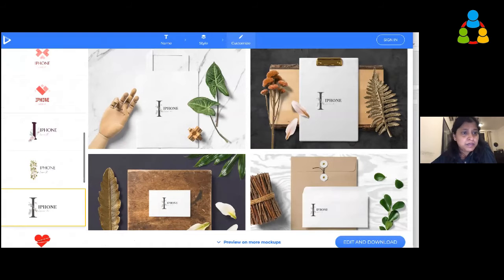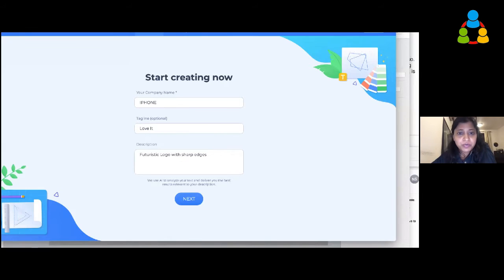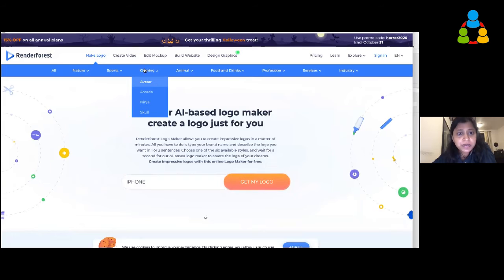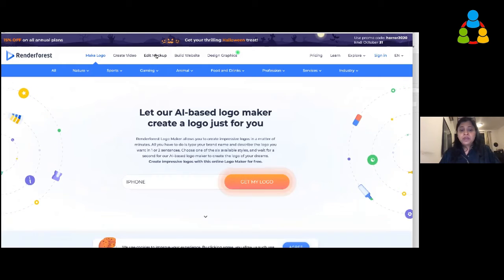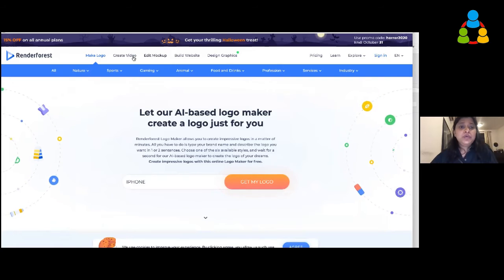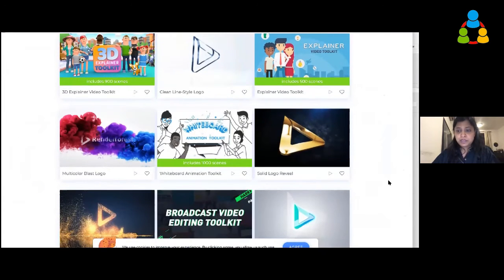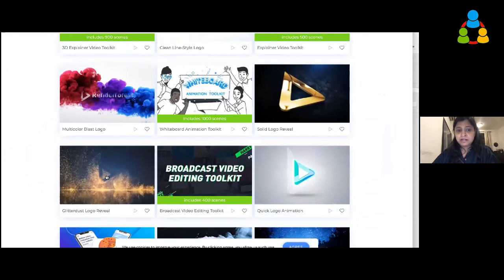So this is the logo maker. But of course, Render Forest is much more than just a logo maker. This particular website is especially good if you have to make presentations. Let's say you go on a field trip somewhere nearby and you're capturing a project. Just click random images and then you can create a video. They have, again, all kinds of templates. You see the color, whatever logo you put in it. Oh, this is the one which I just did. Whatever logo or color you put in it, it'll become your own.